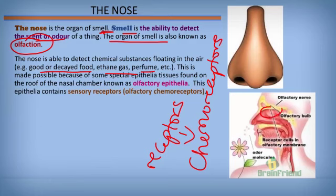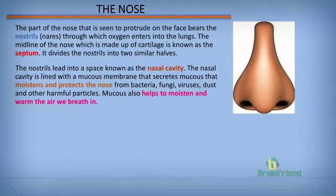This is made possible because of the special epithelial tissues found within the nose. These epithelial tissues contain sensory receptors. Now let's look at the nose. The part of the nose that protrudes on the face carries the nostrils. You can look at your friend and you'll find two small round holes that lead into the nose. They are called the nostrils or the nares.